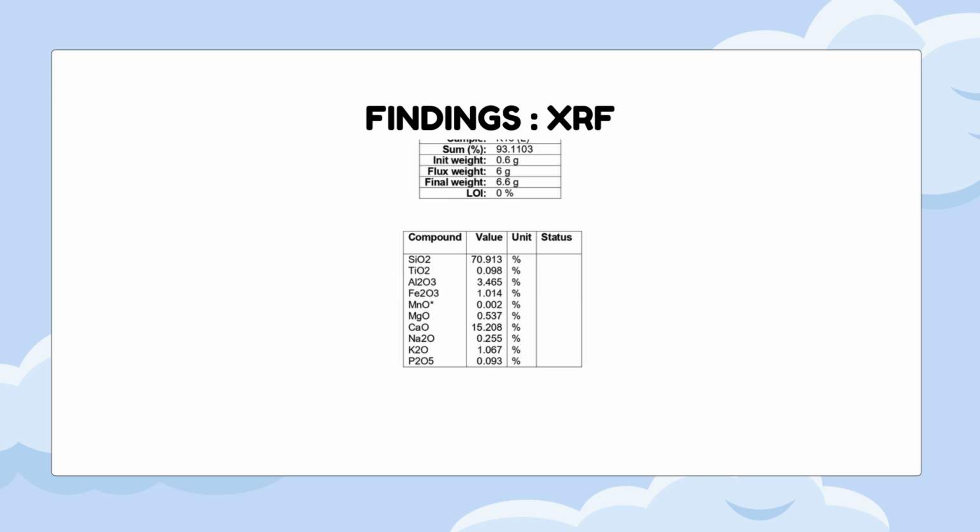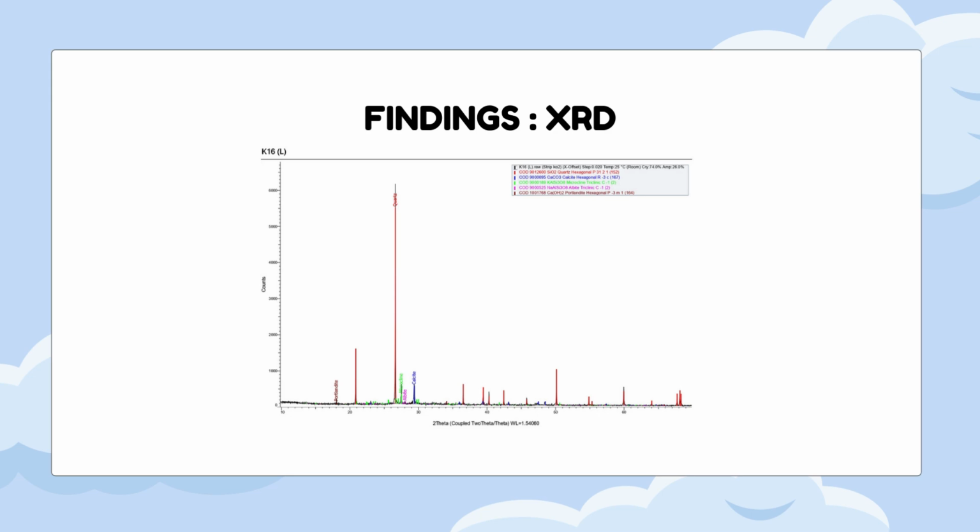Now, these are the findings for the XRF, regarding the minerals in the structure itself: the percentage, the value, and everything. And this is the XRD, the chemical part of the structure itself. Again, my apologies that it is quite small for everyone to see.